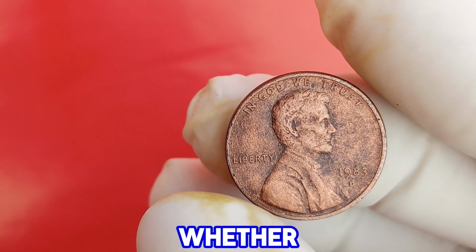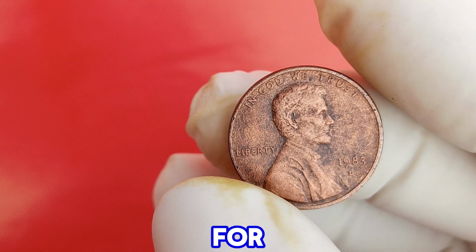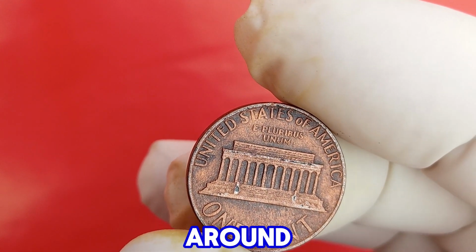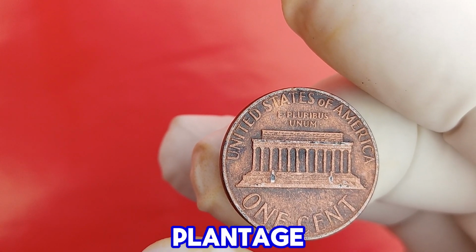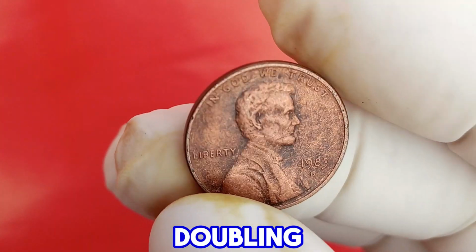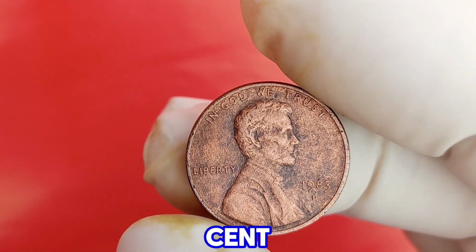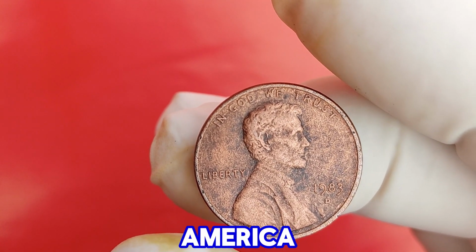If you're wondering whether you might have a treasure hidden in your loose change, here's what to look for. Use a precise digital scale to weigh your penny. If it weighs around 3.11 grams, it could be one of the rare copper planchet errors. Use a magnifying glass or microscope to look for doubling on the reverse side, especially in the lettering such as 1 cent, e pluribus unum, and United States of America.